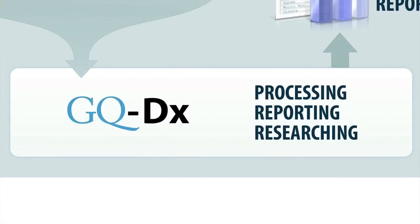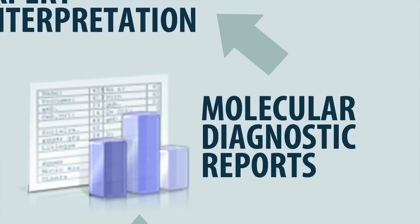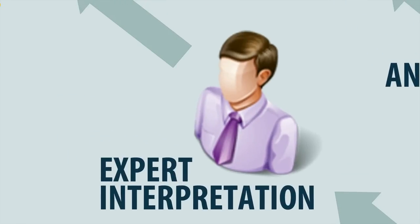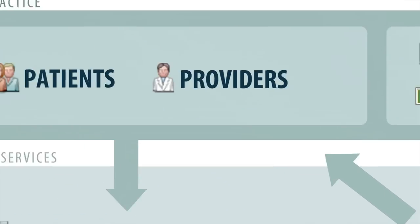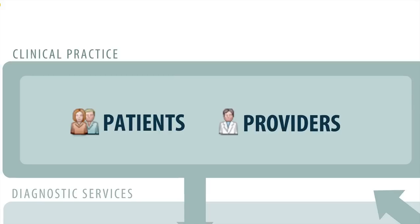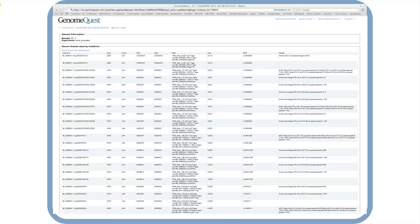GQDX analyzes the reads, mapping them to the reference human genome, calling variants, and annotating all of the genomic information with clinically relevant and actionable information. The result is an interactive molecular diagnostic report that is interpreted by a clinical geneticist, a pathologist, or an oncologist. That interpretation is provided back to the provider who uses this information to guide the patient's course of treatment. Let's take a look at GQDX.